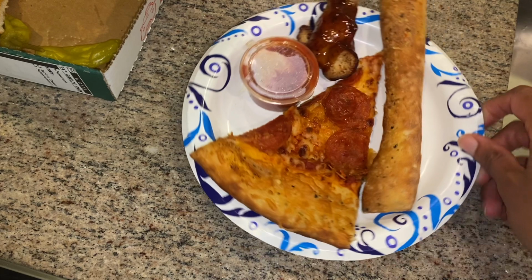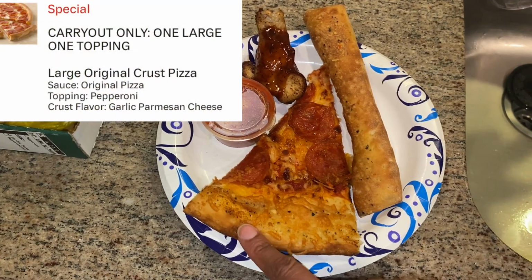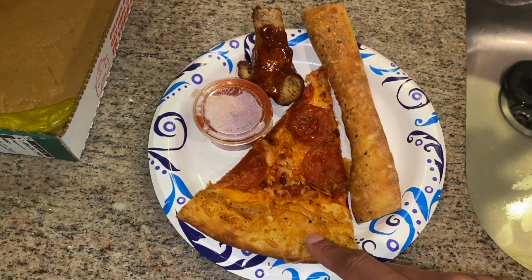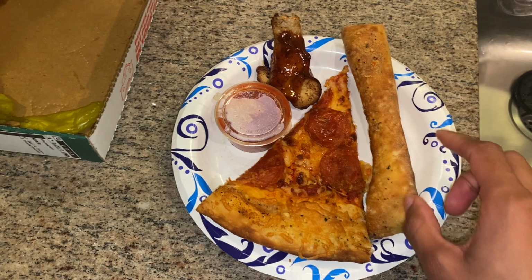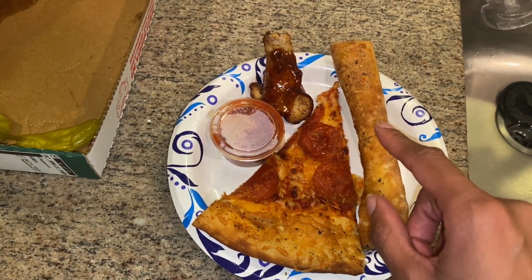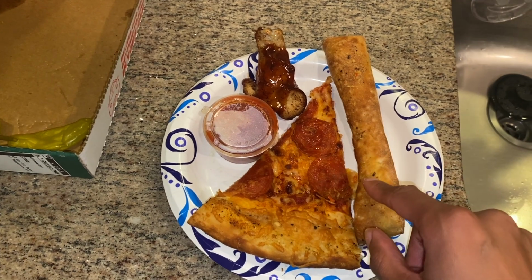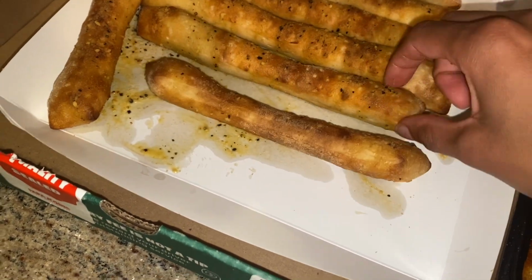Yes, I'm excited. I got a different kind of crust this time. Garlic parmesan crust. And I'm really excited for this. This was pretty good last time. Last time, there was so much garlic on here that it went through the box and onto my chairs in the car, but it doesn't look like it's that much this time.